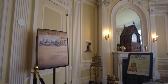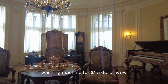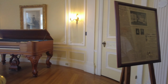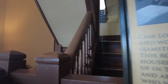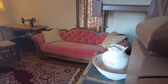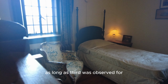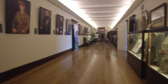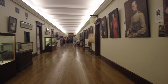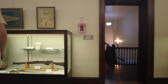For a dollar. Wow. Oh, $1 to send it to your home. Still bigger than our bedroom. Let's just do all the service area. Yeah, this one. Go this way.